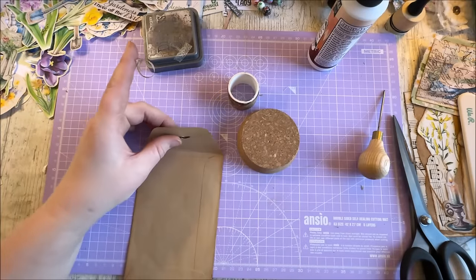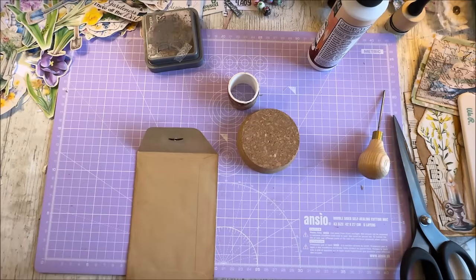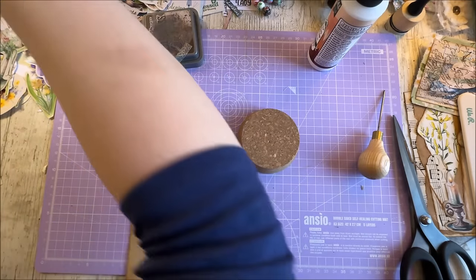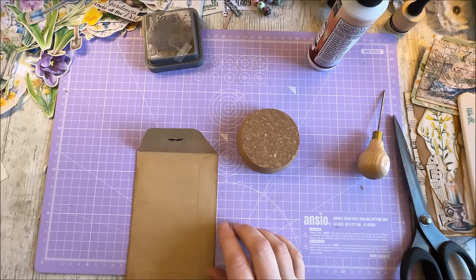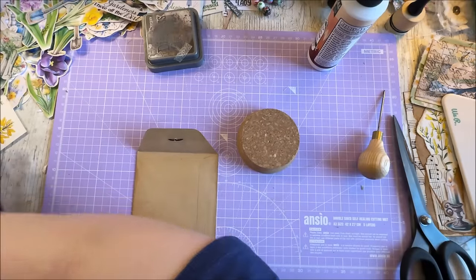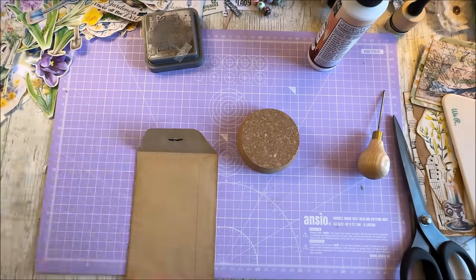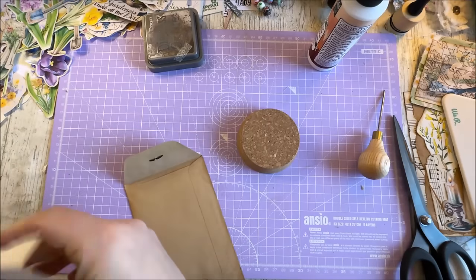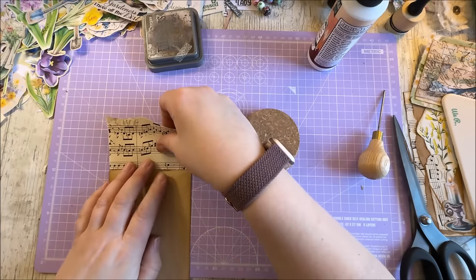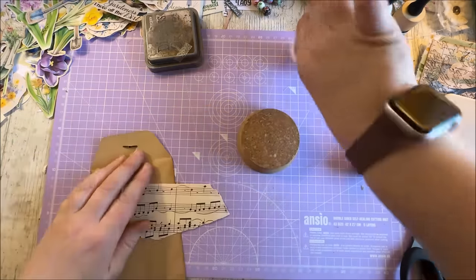Actually, do you know what? I think I'm not going to do that. I've just had an idea. Wait. Right, stick that back on there because I don't want to waste that. I'm going to take music paper. That'll be perfect. Oh, I need a big piece of that. Have I got any more left? Yes, here we go. I'm going to take a piece of this and I'm going to stick it on the inside as the flap, just to make it look a bit more interesting, basically.